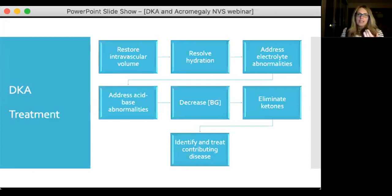But really the take-home message for vets is you want to use a crystalloid fluid, you need to use insulin, and you really need to frequently check your blood glucose, electrolytes, and pH. And if you do this, then you really do have a good chance of being successful in resolving all of the abnormalities that you're seeing.